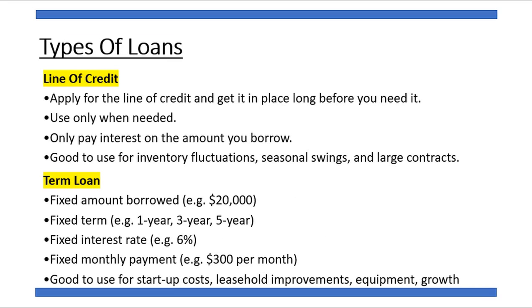So the main types of business loans that are available are either a line of credit or what's called a term loan. With a line of credit, you get approval for a certain amount of money that you can borrow, say $50,000, and then you don't actually have to pay interest on it until you use some of it, and you only need to use what you need. This is a great way to get money for inventory fluctuations, seasonal swings, or a large contract you may need to fulfill.